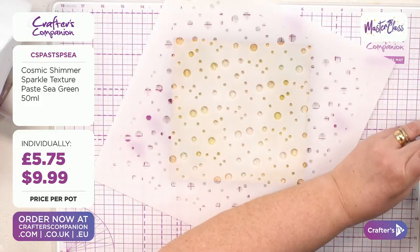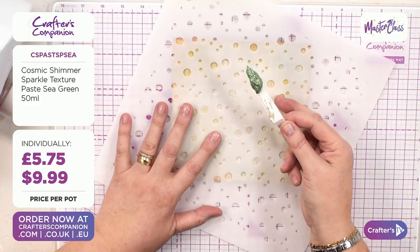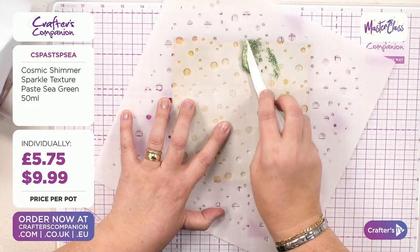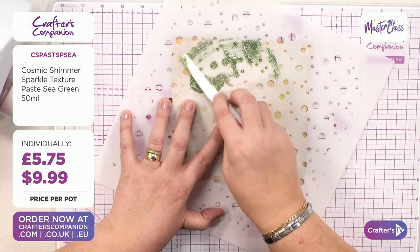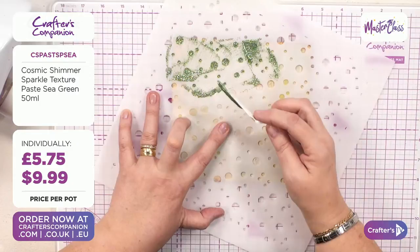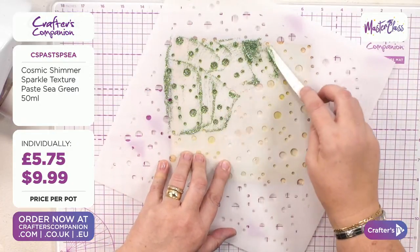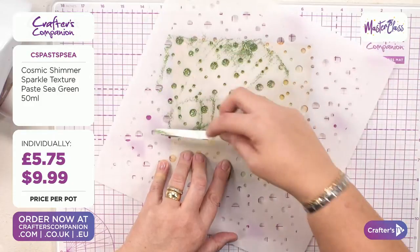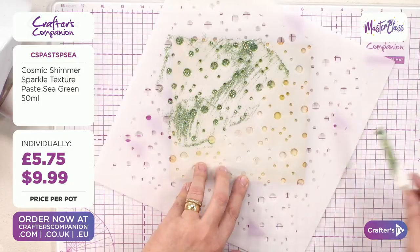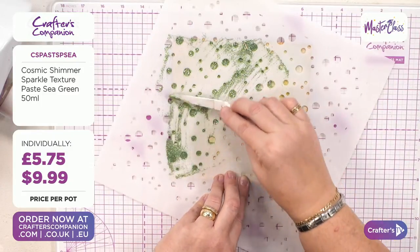Again, I'm going to take some of this almost gel-like substance, which has the glitter particles inside it. I'm just going to lay it on, a little bit like buttering your toast. If you feel safer sticking this down, you can tape your stencil in place, but I must admit I'm usually flying by the seat of my pants, and I'm not too worried if it's not perfect. I don't mind if a little bit of it's not quite right. That's the whole idea behind this.